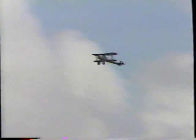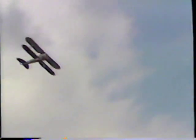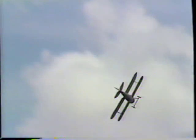Flies real good. In fact, it's the best flying Proctor, I believe, in their stable. I have 4 nice giant scale kits, and it's the nicest flying airplane. It flies better than the Albatross because of the weight difference, I think. Plus, it's a little cleaner airplane. So, a little lighter wing loading, and it just grooves better.